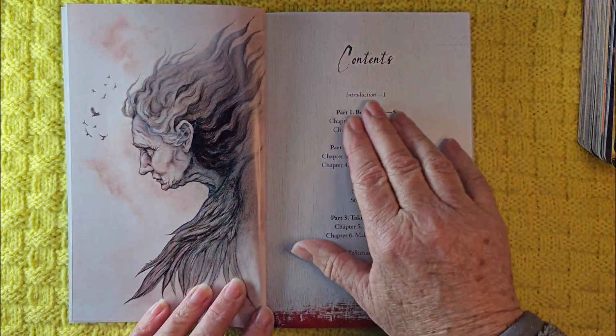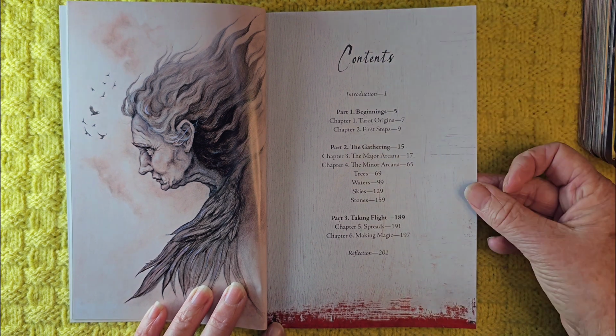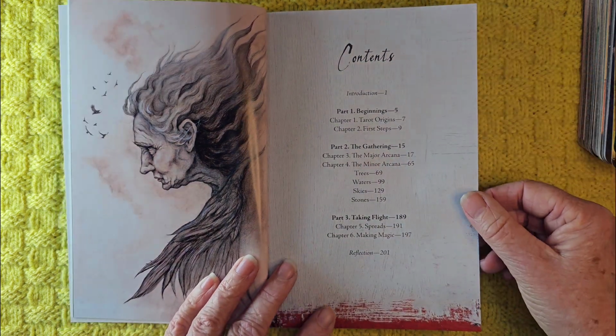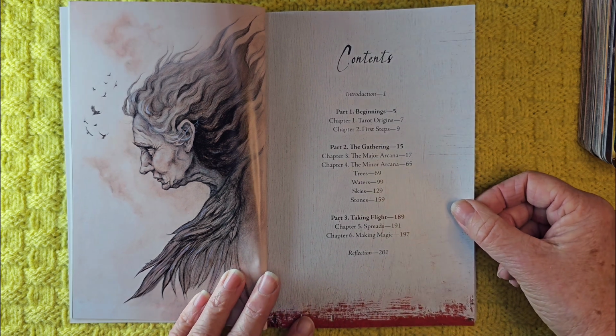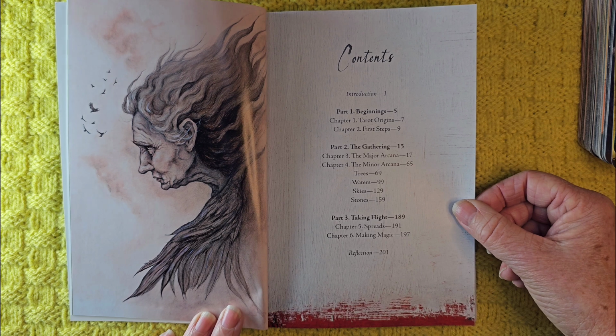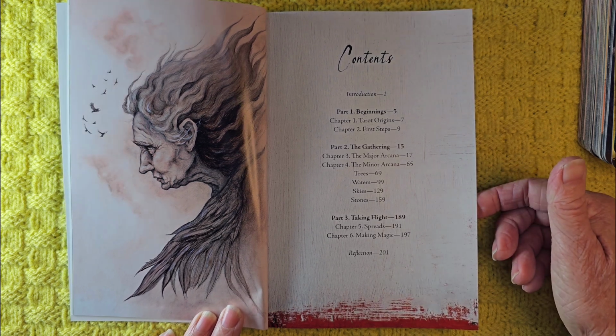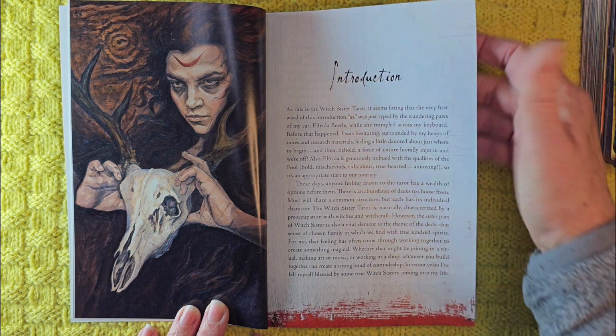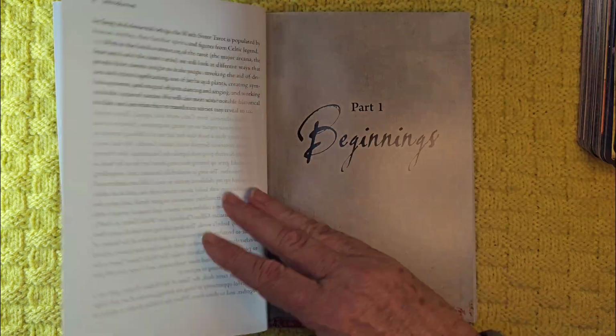Okay, so we have the introduction. Part 1 is beginnings, tarot origins and first steps. Part 2, the gathering, which is the majors and minors. And part 3, taking flight, is the spreads and magic. Oh, making magic. And then we have a reflection page. So yeah. Nice big full colour images.